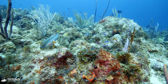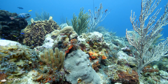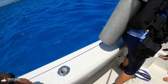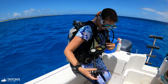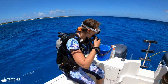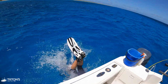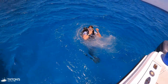Another common entry is to perform a backward roll or back roll. This is a common entry on smaller boats that don't have a large swim platform at the stern and may have limited space. Typically with a back roll, which is a type of seated entry, you'll sit along the rail on the side of the boat, making sure all your gear is secure. Hold your mask and regulator in place with your right hand and any other loose gear or hoses with your left. Tuck your chin towards your chest and fall backwards. Gravity again takes care of the rest.